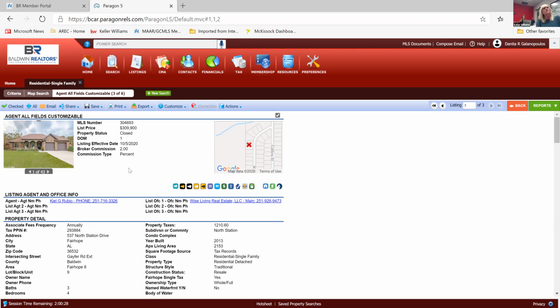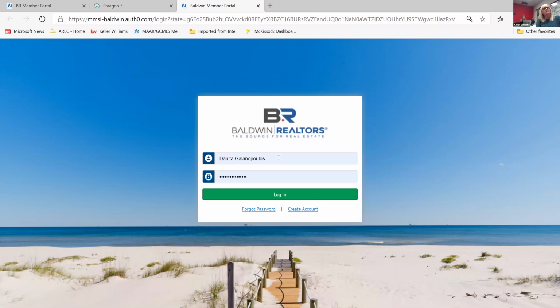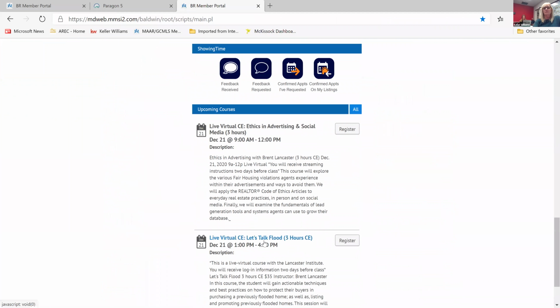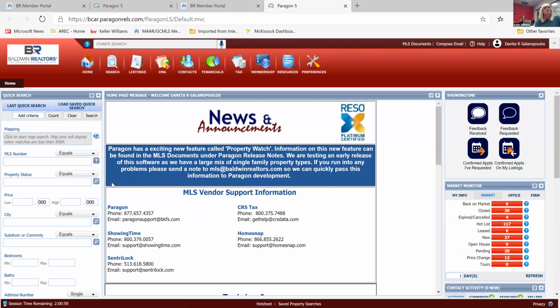Okay, so I've got these 3 and I'm happy with those. Let me go back here first. I'm no good without my mouse. I apologize. Okay, so now I have 3 active and I have 3 sold comps. Okay, so these are my solds that I picked.